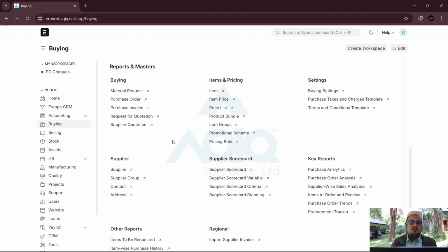So let's come now to the workflow of the buying module. Over here you will find the workflow in ERPNext is really good, and it covers small to medium to large enterprises. Now it depends how you want to customize the workflow to suit your organization. So you can go the whole full cycle.